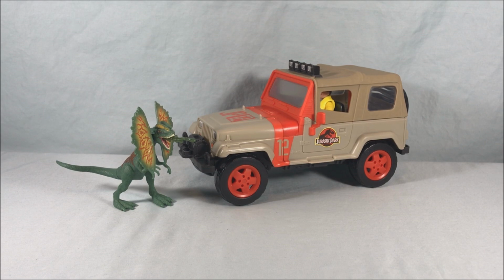Oh, also, I found this at Target. I don't remember if the Legacy Collection is exclusive to Target. I kind of think it is. I don't think I've ever seen it anywhere else. Some of the other generic dinosaur toys are available at Walmart and other places. But I think the Legacy Collection is strictly Target exclusive, but I could be wrong about that. But that's where I found this. That's where I would look if you're looking for it. It should be pretty easily available at most Targets I've seen it at.